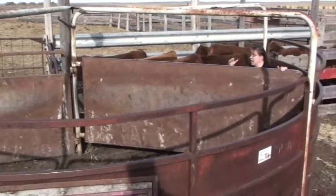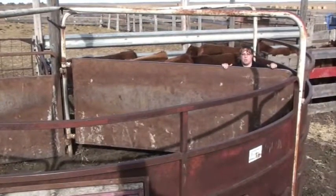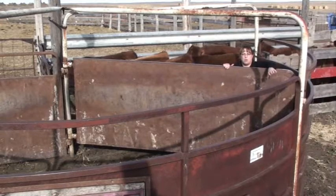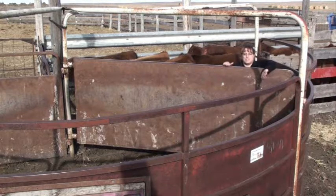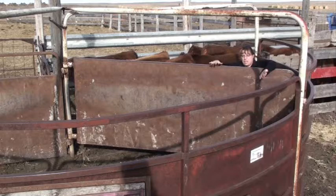We'll try to move these calves into this tub system. One of the things that we need to talk about with both bud boxes and crowding tubs is a major mistake that occurs, and the reason why cattle often don't work well in these situations is that these tubs and bud boxes are often overcrowded.